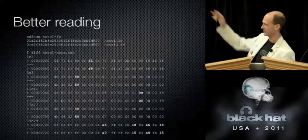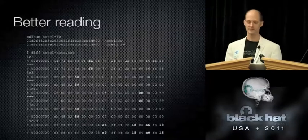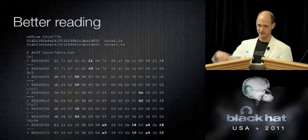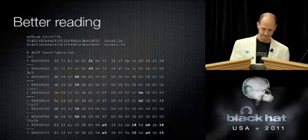Okay, so now I take the MD5 sum. They agree, yes. And then I dump the data flash and do a diff, and they mostly agree. That's not too surprising that they're not perfectly the same, because some of the things that are changing are the number of times you've popped into boot ROM mode.